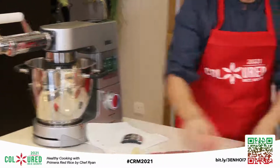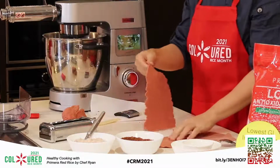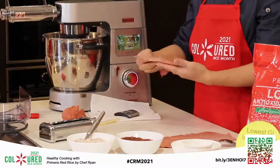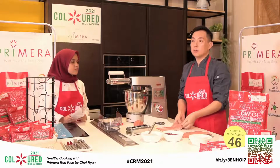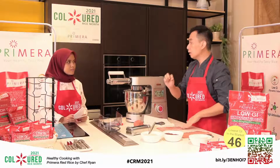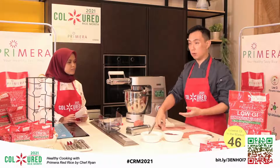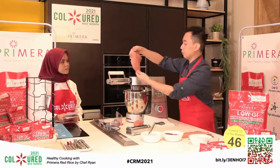Again, unlike a traditional pasta recipe, there is no gluten here, so we don't really need to run it through so many rounds. Because traditionally, the gluten is quite tough. We want to flatten it and make it thinner the more rounds we go. But with this, I think 3 to 4 times is good enough.